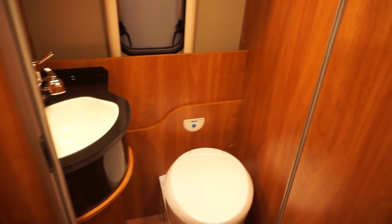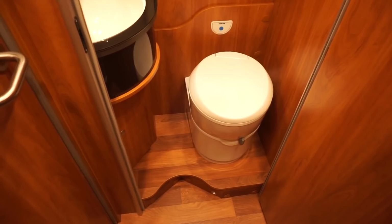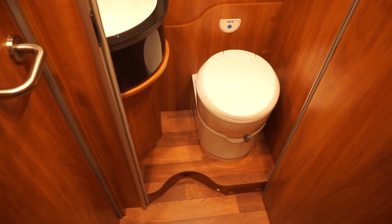So that's closed. Here you have your shower, which also doubles as a wardrobe. Or you can wash your socks and leave them up there. That's a relatively good idea here. Look at this. Bear in mind, this is only 205 centimeters wide on the outside, not including the mirrors, of course. There. Love it or hate it.